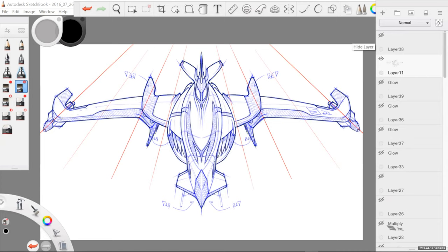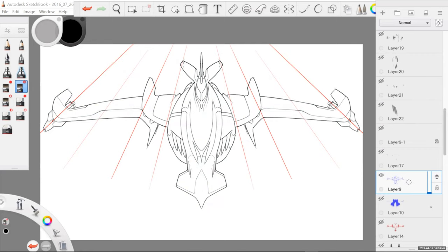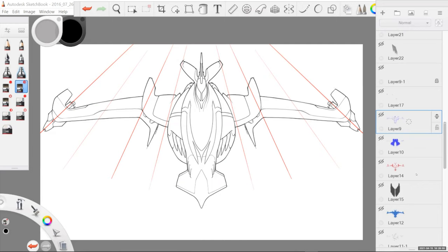So first I use the CAD file to give me this one, and then I retraced it to give me a clean, concise view of what the outside would be. Okay, so let me turn that one off in the back, and let me start with my layers at the bottom and turn off the guide layers.